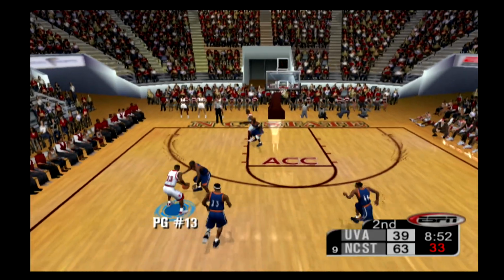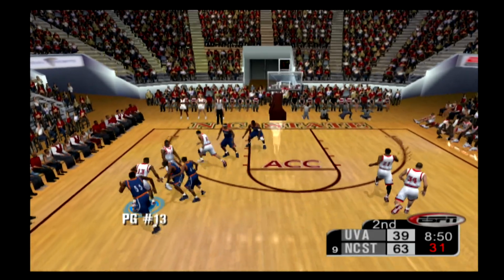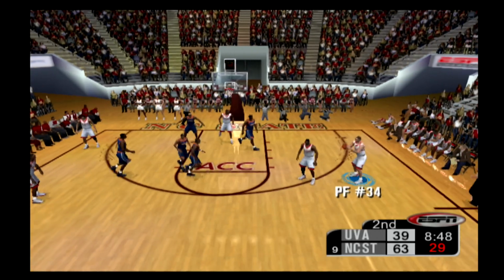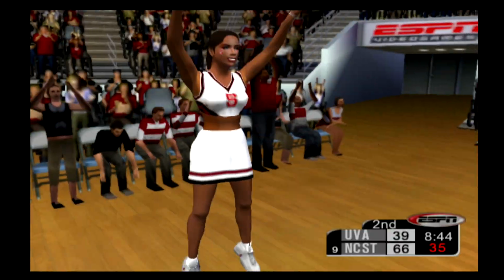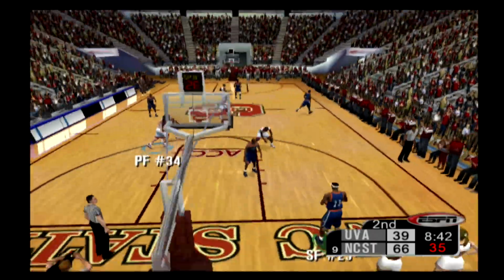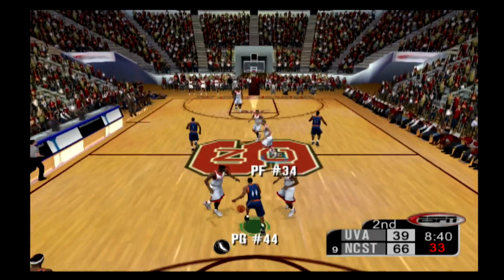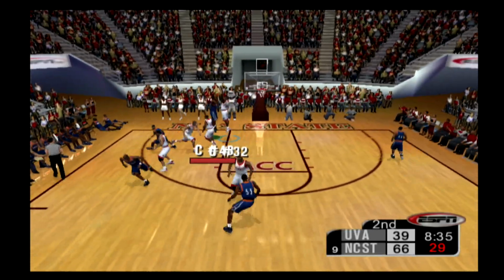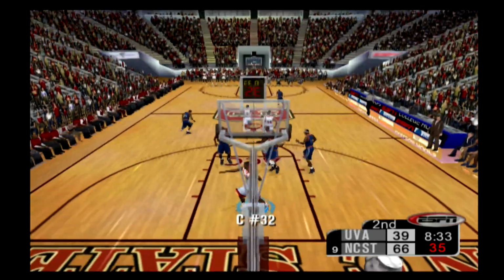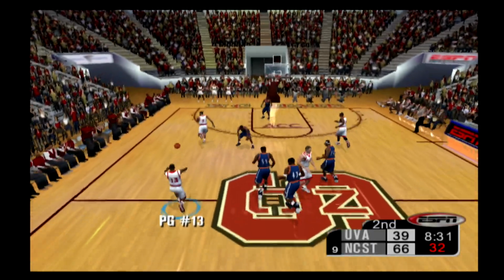Watkins inbounds the ball. They push it up the court. From downtown, the three is good, Jay, and that's what this team does. Boy, you've got to get a hand up on these guys. Make them put the ball on the floor and get inside of that arc because they are killing this team from three. 43, short on that one.